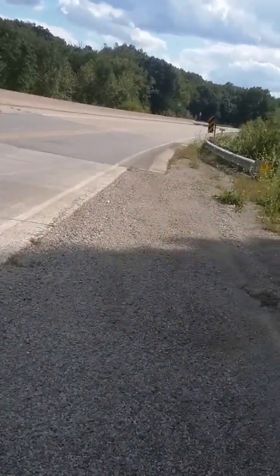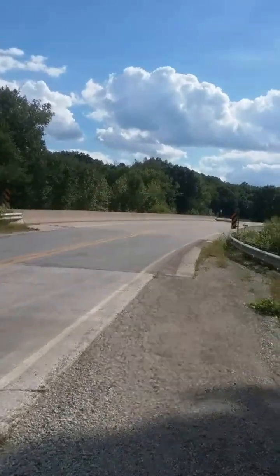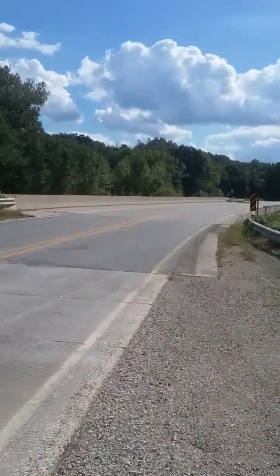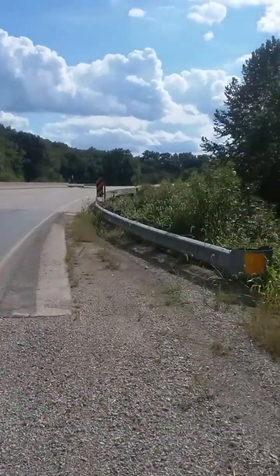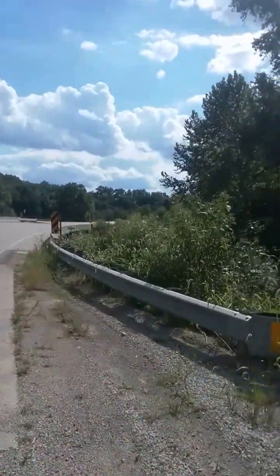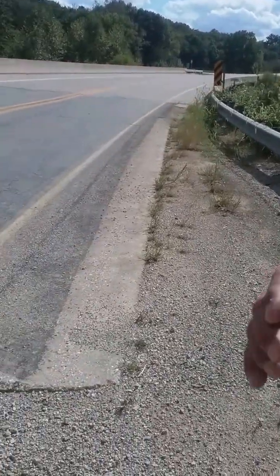Here we go today for a little bit, being sunny as it is. And like I said, yesterday it was a little bit overcast, so I figured we got today and enjoy the sun while we can. Here, take the camera.